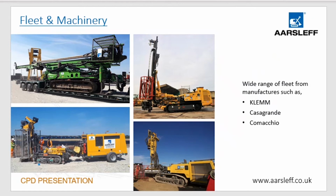Top left-hand corner, Camacho rig, quite a big drilling rig. Good flexibility, dexterity, lots of things that can be done with that rig. On the right, Clem rig, geotechnical rig.